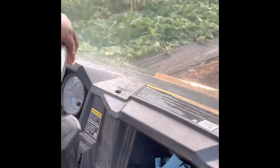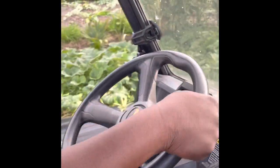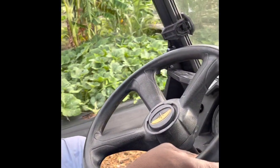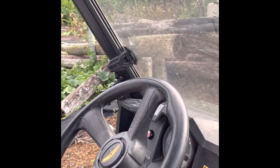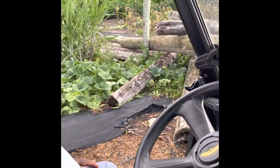Right here we also have, coming up, our pumpkin patch. We have a pumpkin patch on both sides here. We just finished up the corn. The corn season just finished up. We have the Hanami corn from Jamaica, not the sweet corn, the nice flavorful corn. We just finished up and we sold off like crazy.